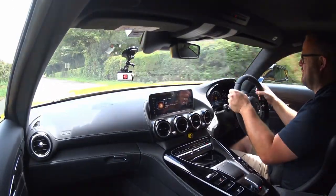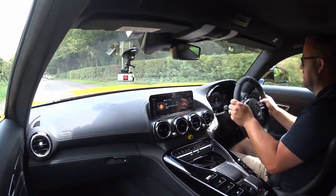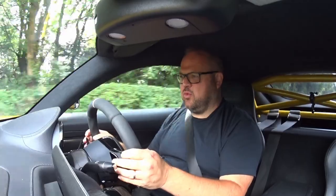Steering wheel comes out quite a long way, which I almost always love. I like to get my elbows at like 90 degrees, really feel like a kind of Le Mans driver, get the steering wheel right out. Paddles move with the steering wheel as well, which some cars don't, but I always think that they should.